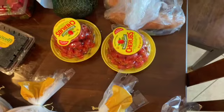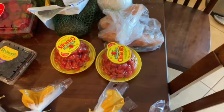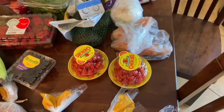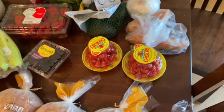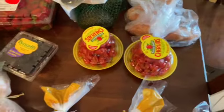So here we have some produce. These are our tomatoes that you saw all over the floor earlier. Luckily, I just mopped. And I always soak my produce in a mixture of water and vinegar in the sink. So hopefully that cleans those off really well. So this is going to be for a recipe.